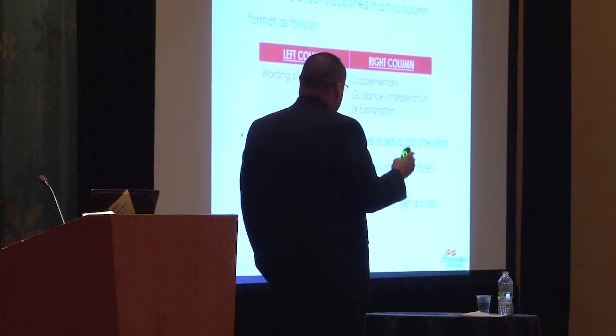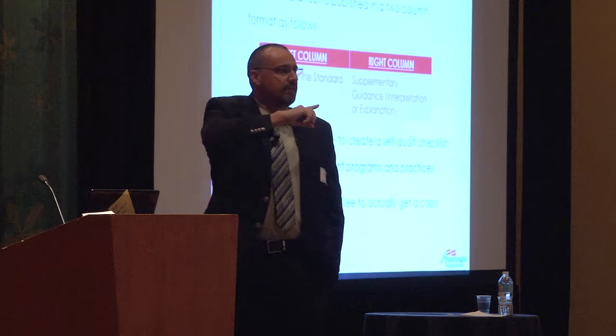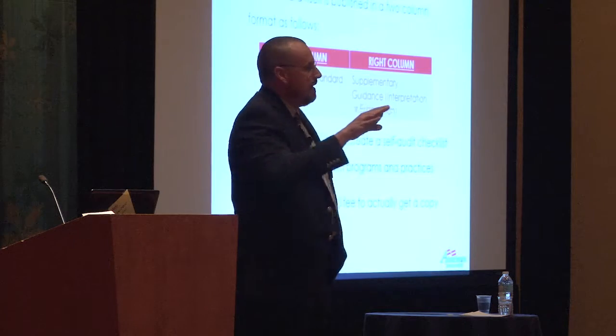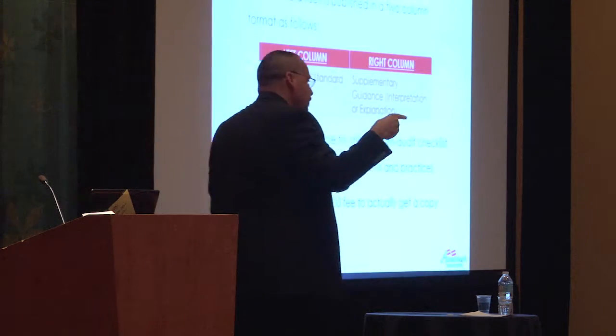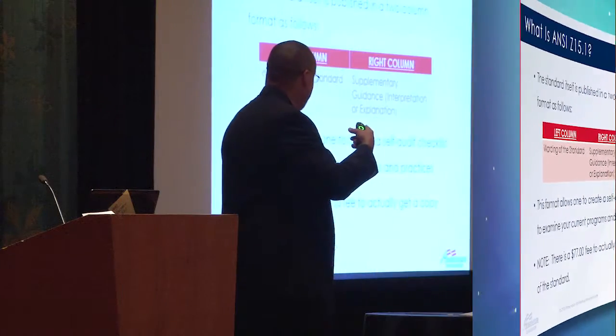So the standard is kind of broken down. Is anybody familiar with the ANSI Z15 standard? Nobody is. Okay, good. First and foremost, it's not something that you can just Google and pull up for free. With a consensus standard, they actually sell them. That particular standard costs $77 to buy, but it's a good start, and I'll also tell you where there are some free resources later in the presentation.